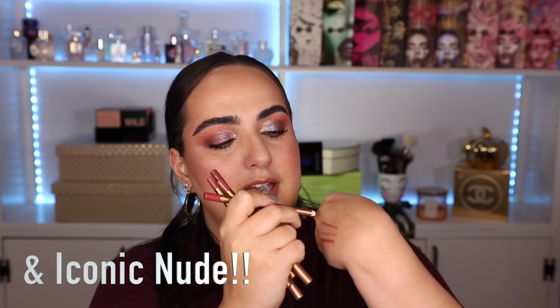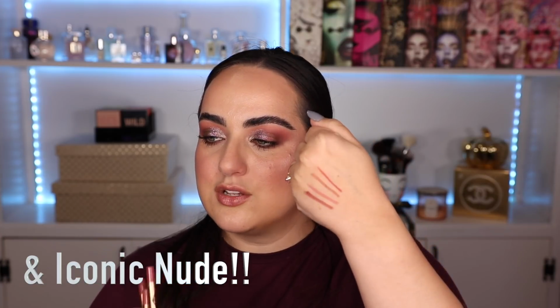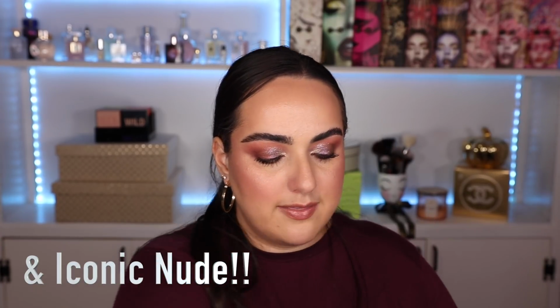This right here is Pillow Talk Medium from Charlotte Tilbury. Then regular Pillow Talk, which is much lighter. Love Trap, which is more of like a brown shade. I love Love Trap. If you don't have it, definitely get it. And then Bond Girl. Those are my favorite Charlotte Tilbury lip liners right there.